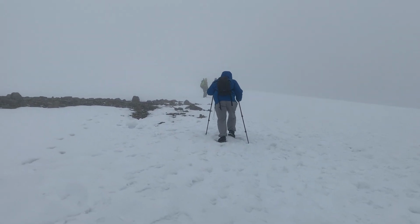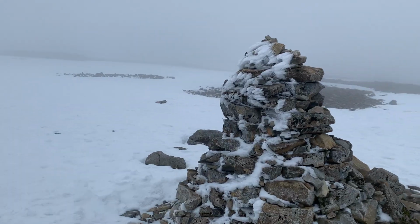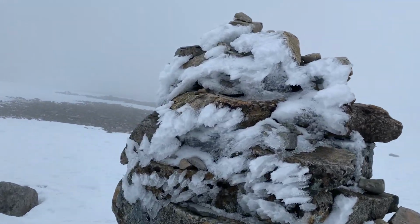It's quite steep. Look how cold it is here. Look at the icicles on this thing.